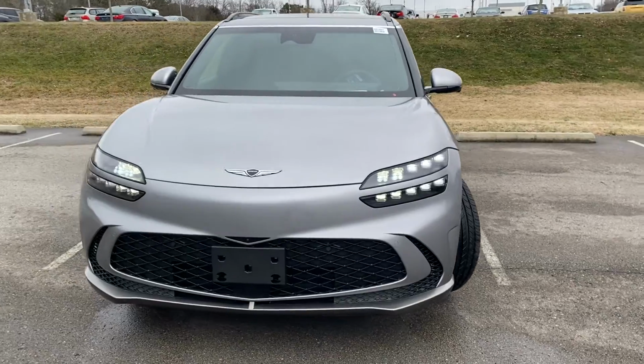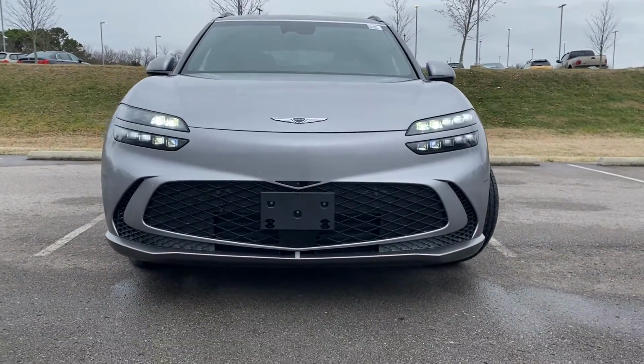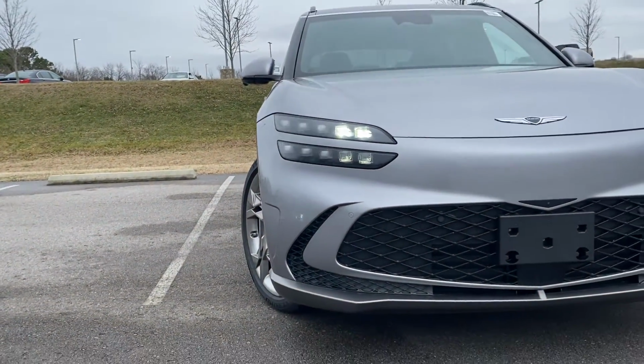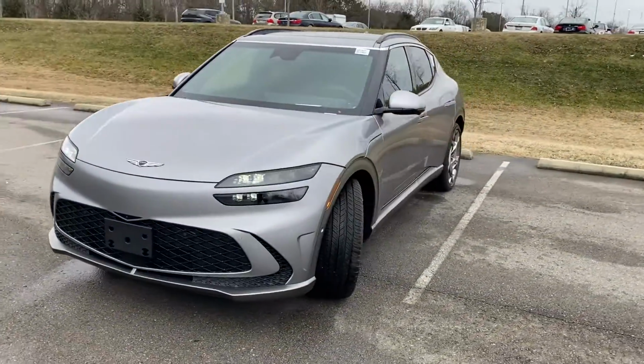As we get around to the front end here, we get these LED headlamps along with LED daytime running lights. It's kind of all like one big beam there. Love how they did that. Just a very, very nice looking car. Pretty much like all the other Genesis, so not surprised there.